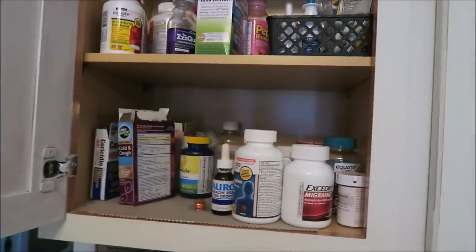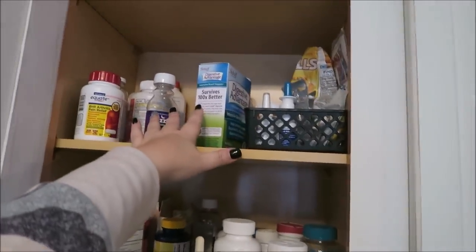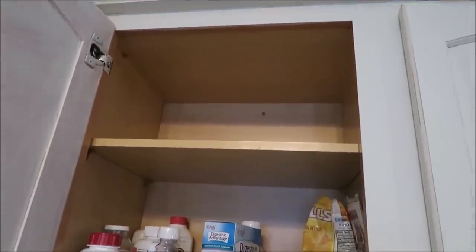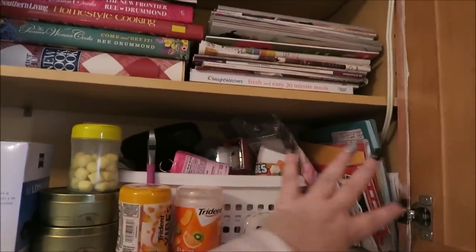And then over here, I didn't really clean this out yet, but I really need to get it organized again. This is where we keep all of our meds, but I wiped off that area up there, so that is nice and empty for anything else that I might need. I cleaned this out as well. And this area, I did not touch.